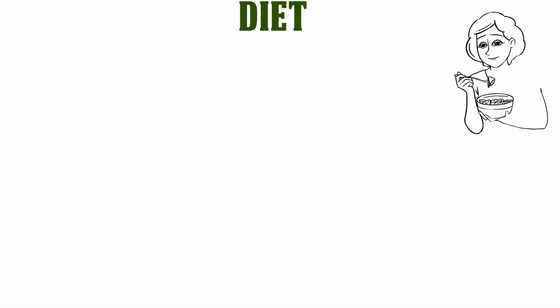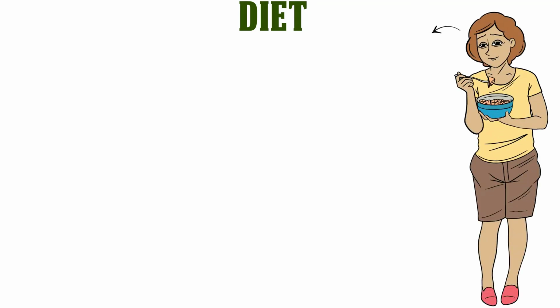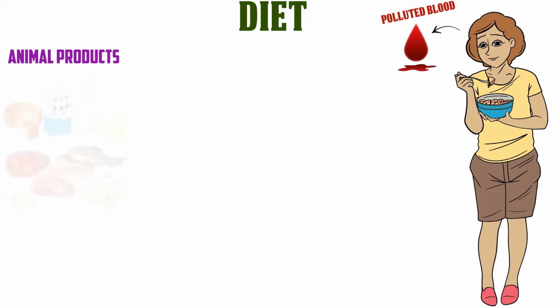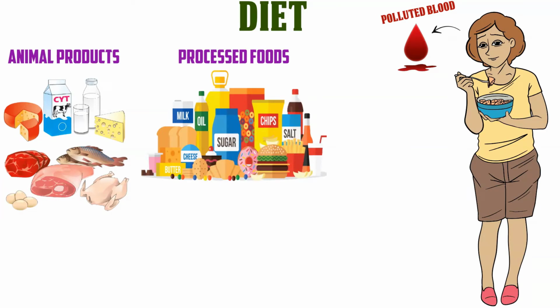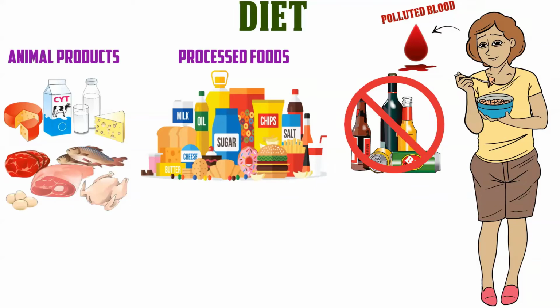Number 2, diet. The foods you consume on a daily basis may be contributing to your polluted blood. Remove all animal products. This includes meat, dairy, cheese, yogurt, eggs, milk, etc. Remove all processed foods. This includes chips, cookies, breads, crackers, unhealthy snacks, etc. Remove alcoholic beverages and soda from your diet.